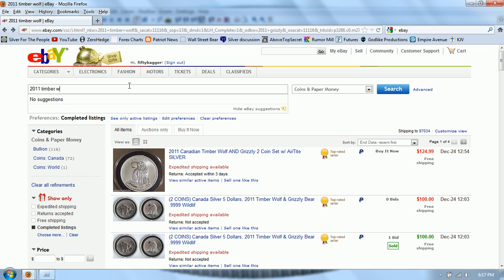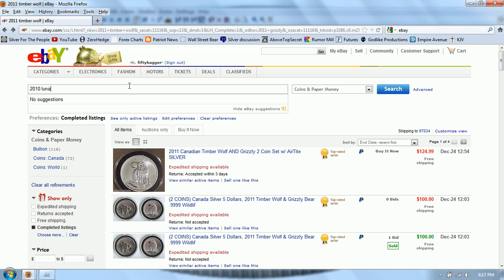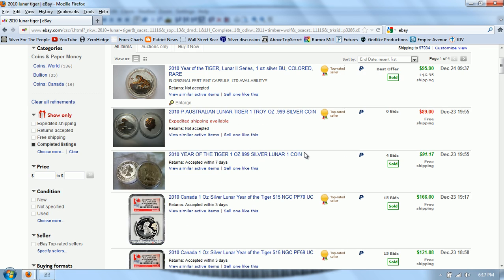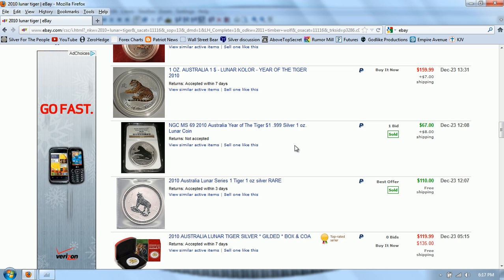Now, my favorite, of course, is the 2010 Lunar Tiger, and that's one that I purchased a number of when I get my hands on them. Not for a lot above spot. Actually paid about $5 above spot for these. But you can see, well, there's a lot of colorized ones there.